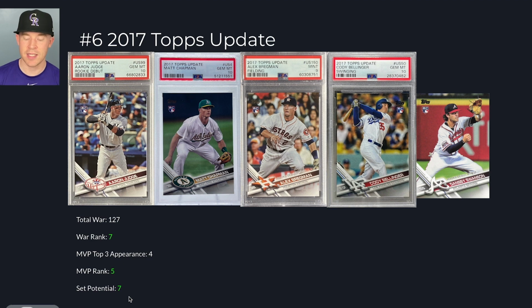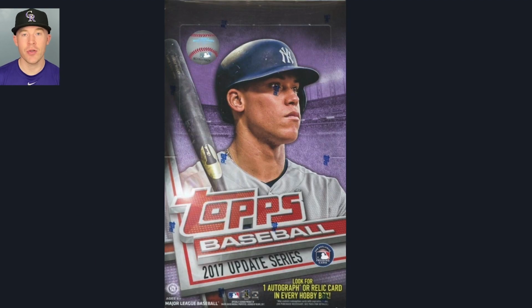The reason I think this is a solid set is just because of the fact that there are short prints of all of these rookies, and Aaron Judge short prints for his rookie cards are always valuable, especially from a Topps flagship set. And the great news is we are opening up a 2017 Topps Update hobby box looking for those Aaron Judge short prints.